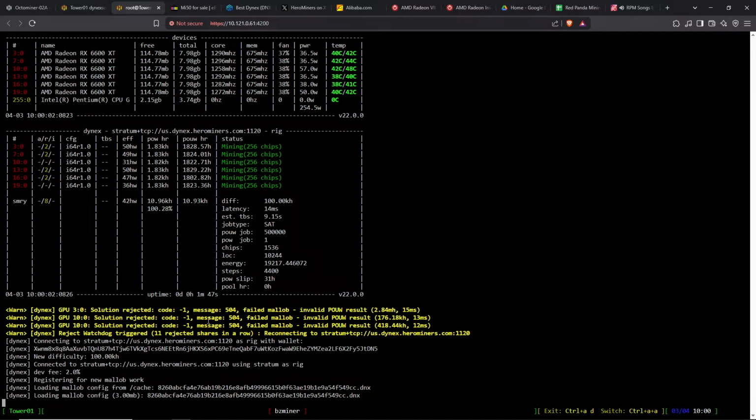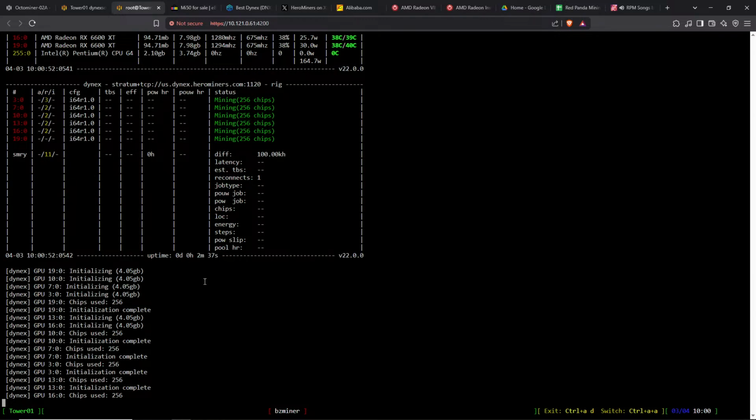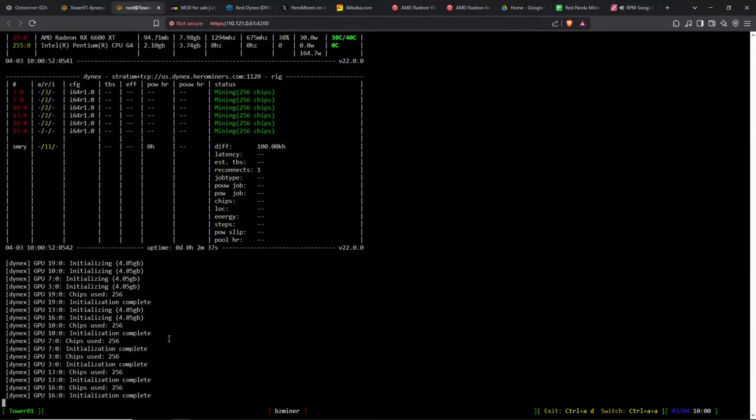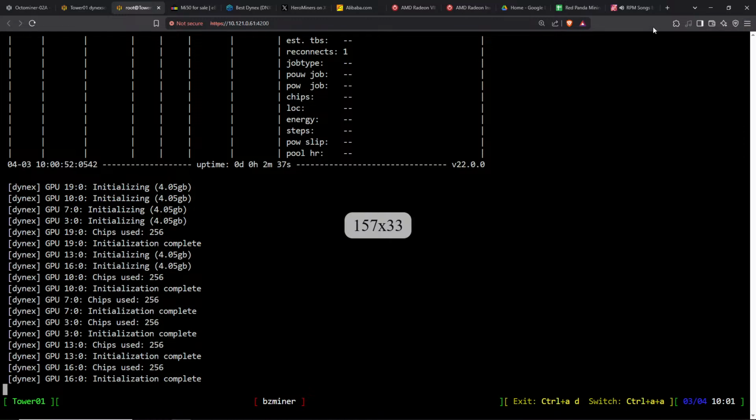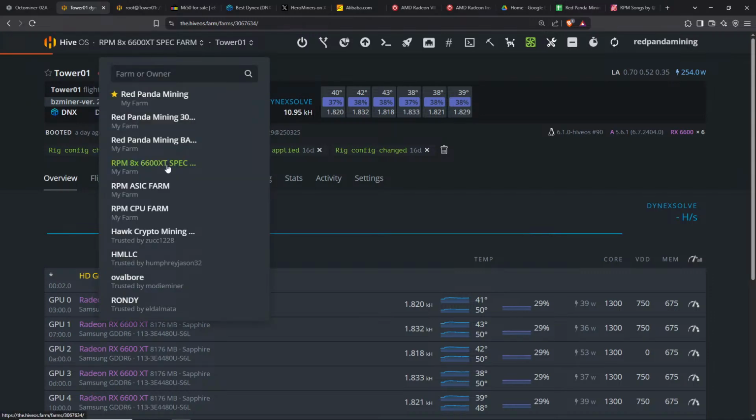Solution rejected. Solution rejected. Fail malob. Yeah, it's not working. It's hashing, but the pool isn't accepting any more connections. It's not working. So it's mining in the air.